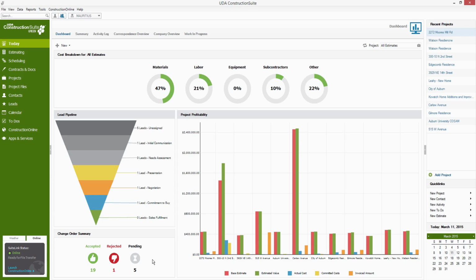And of course, our trusty financial graph, which has been there for a little while, has now taken an updated look. The financial graph is really the best way to see a quick snapshot in terms of how your jobs are doing. To give you a quick update, you'll see that in red, you're showing your base estimate. That's your original contract sum. You've got that amount plus change orders shown in green.